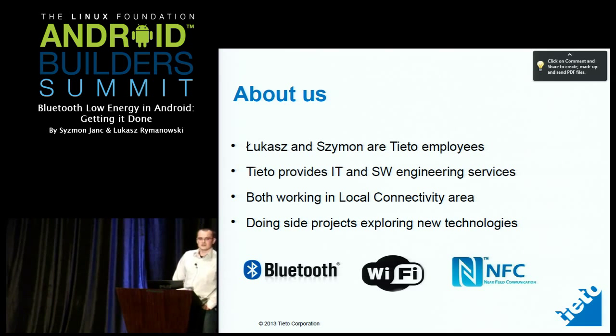We both are really close to the local connectivity area, working with Bluetooth, Wi-Fi, and NFC. Daily, we work with our clients, supporting them in developing and maintaining local connectivity solutions. But we also do some side work. I mean, we try to explore new technologies, and our company helps us with doing this.